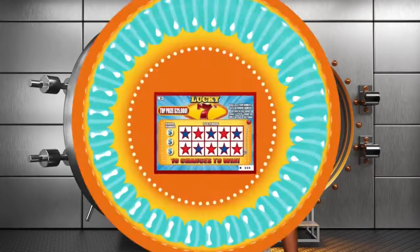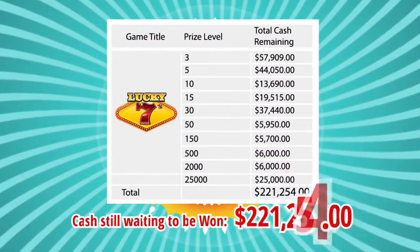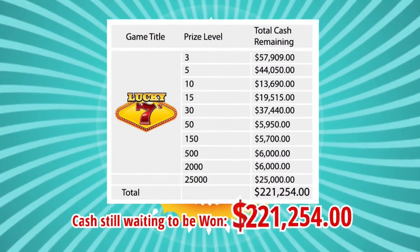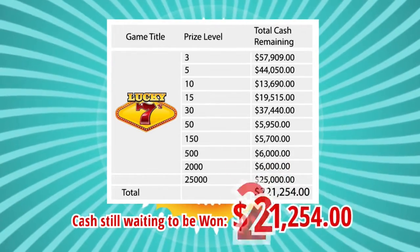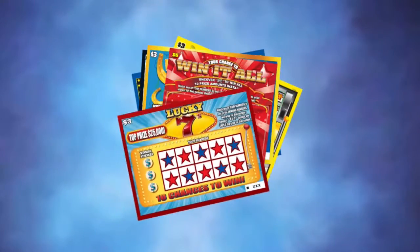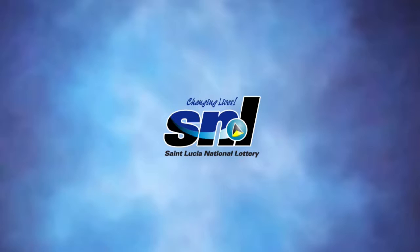Have you played Lucky Sevens? There's lots of cash waiting for you. There's no time to waste. Hurry and get scratching. Lucky Sevens still has a grand total of $221,254 yet to be won. That's $221,254. Hurry and get your scratch tickets today. The games you love still have cash to scratch. St. Lucia National Lottery, changing lives.